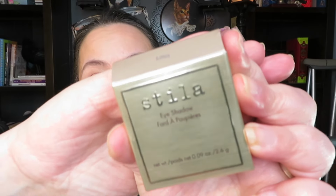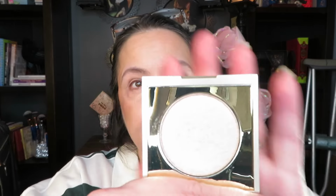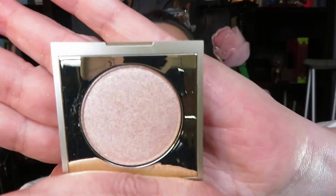Stila eyeshadow in Kitten. And we don't see people talk about Stila anymore. And I've been wanting this eyeshadow for a long time. I even contemplated buying the highlighter in Kitten. And I'm like, no, I want the actual eyeshadow. That's what I want. Stamp my foot down. So I got it. Look how beautiful that is.